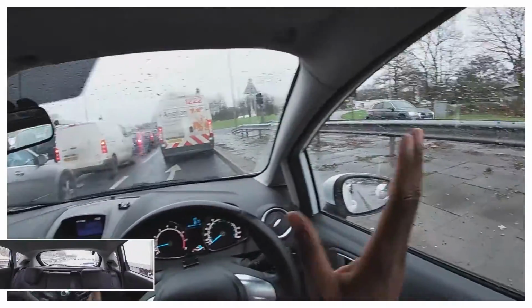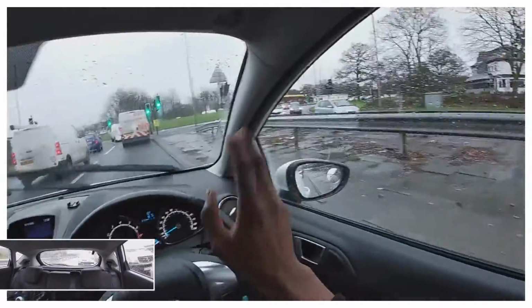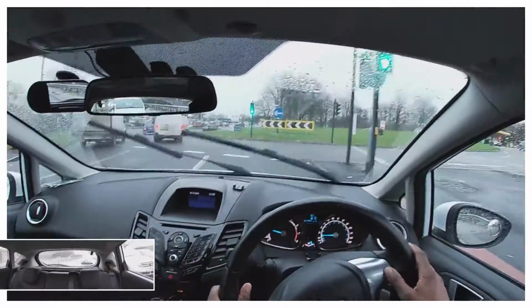But here we've got the red, so we can check that our exit is over there by the petrol station. So that's going to give me a reference for me to aim for. And once I get here, I'm going to get in 2nd. Only one from there should be stopping because of the red light.